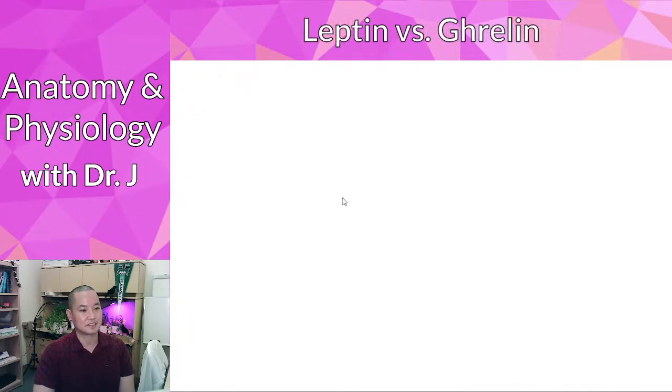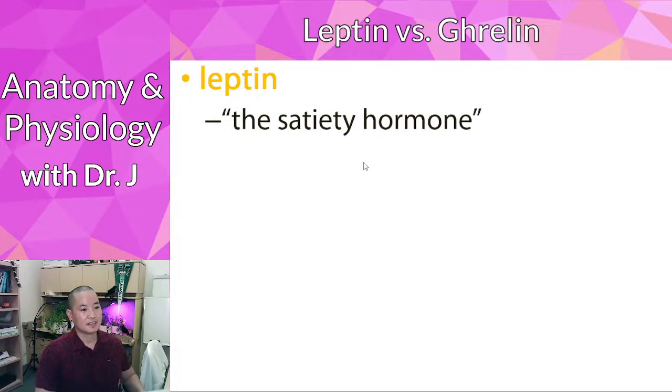Okay, so leptin versus ghrelin. Not all hormones have opposites, but this is a classic pair of hormones that have opposing effects. They're actually hydrophilic, but they can cross the blood-brain barrier. That's why they're special compared to other hydrophilic hormones. So leptin is the satiety hormone. Satiety means you're satiated, you're not hungry anymore, so this is turning hunger off.